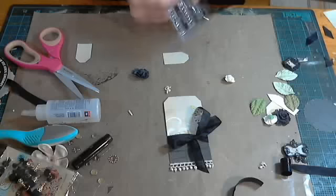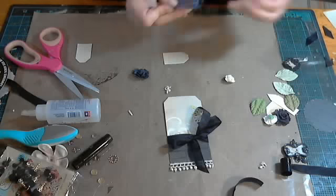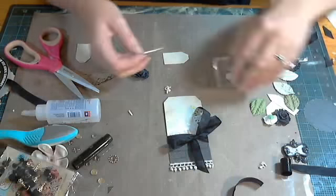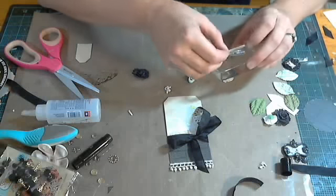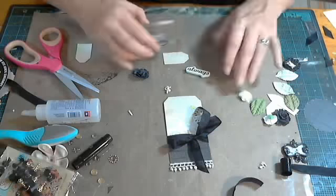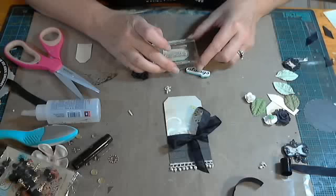See, what happens is that I actually got it organized, and now I can't find anything. My whole scrap area is now pretty much cleaned out and looking good, and I can't find a stinking thing.